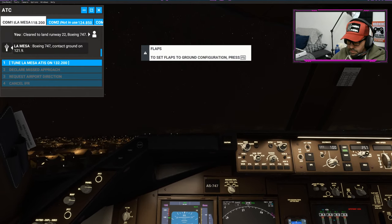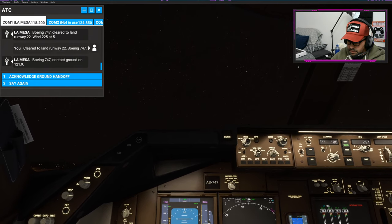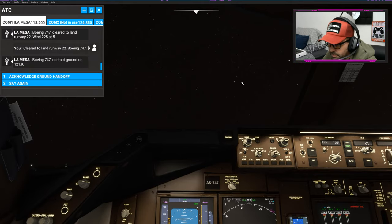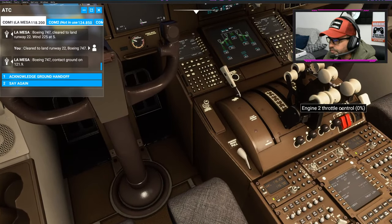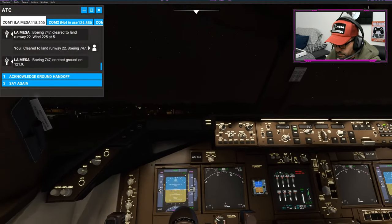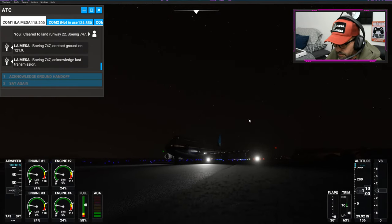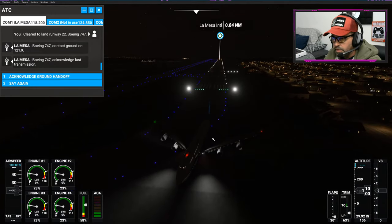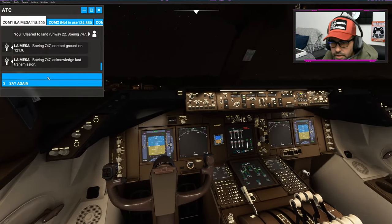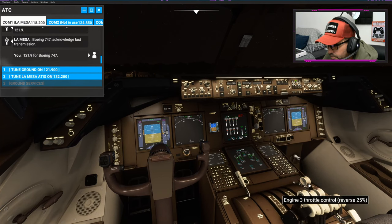Boeing 747, contact ground on 121. I think we landed it. I think we're alright. Alright. We did it. I think. Wow, we overshot the runway a little bit, but 121 decimal niner for Boeing 747.